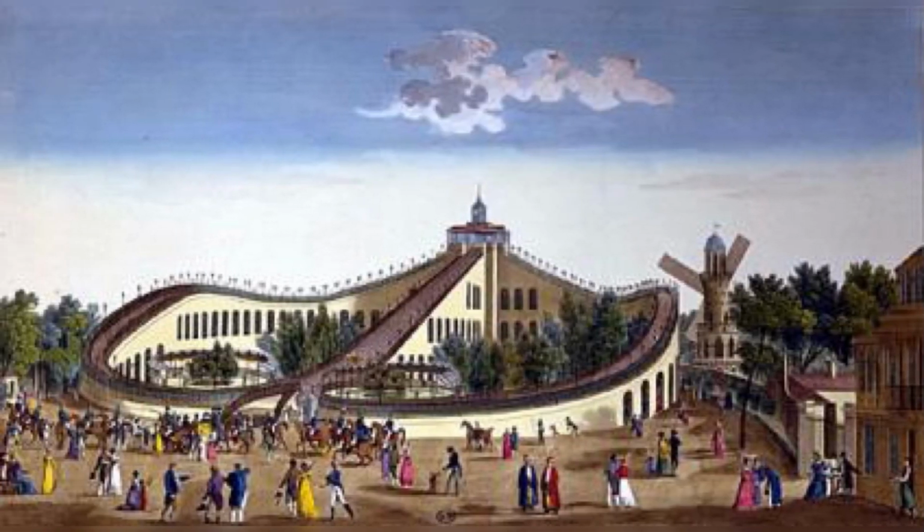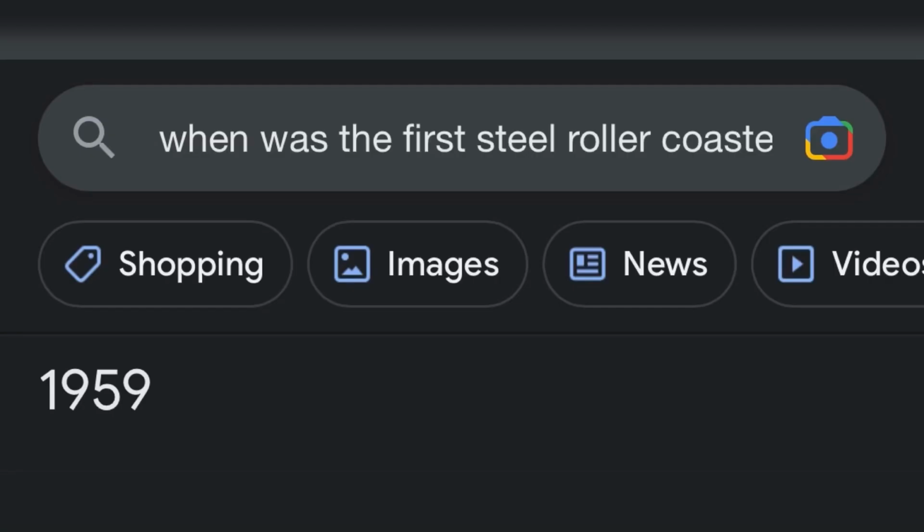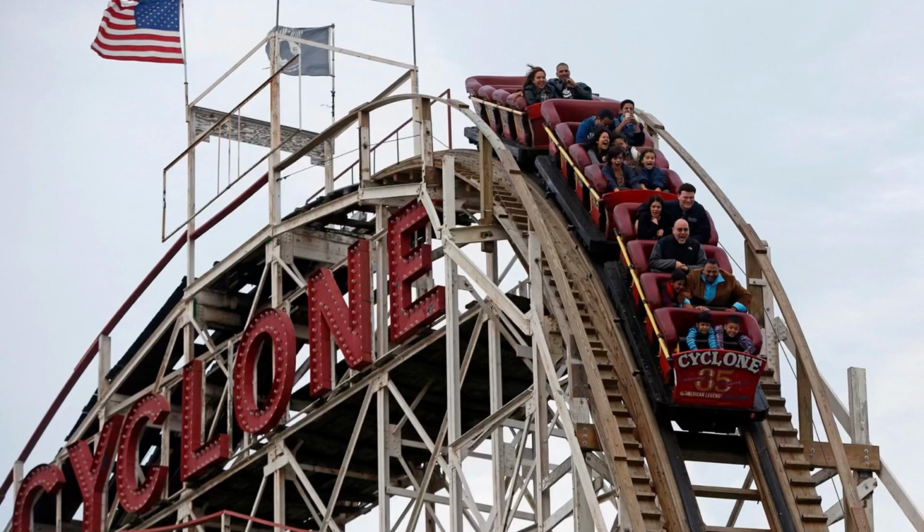The first ever roller coaster was constructed all the way back in 1817, over 200 years ago in Paris. It was called the Aerial Walk in English, and surprise surprise, it was built out of wood. One of the main reasons most people think of wooden coasters is probably because they were the first roller coasters ever built. It wouldn't be until 1959 that the first steel coaster would be built. Tons and tons of wooden coasters were built before 1959.